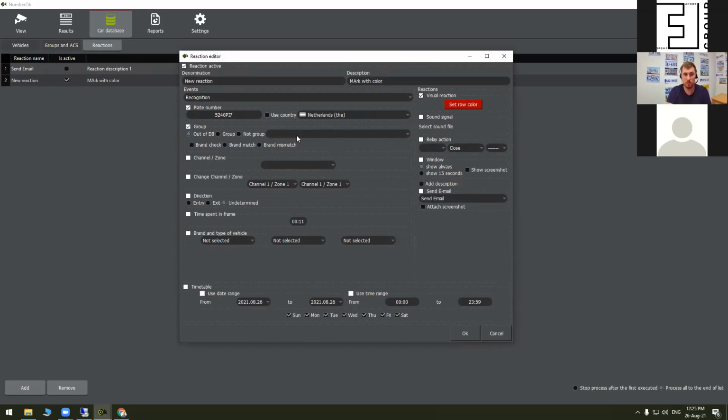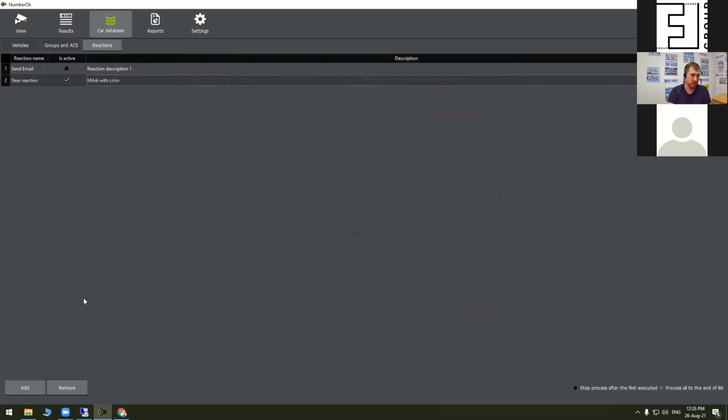And let's choose not in group. And here you will be able to choose brand match. So if you recognize this specific license plate and we recognize that this is Toyota or Suzuki, but in our database, this license plate is assigned to Audi, then we will create some reaction for brand mismatch. So I hope I answered your question.